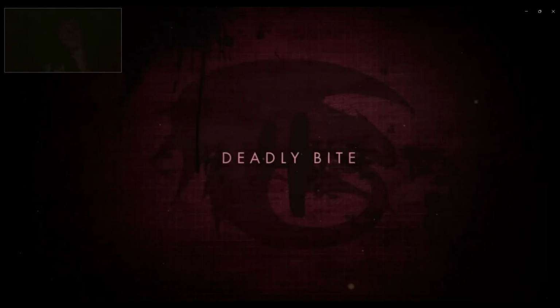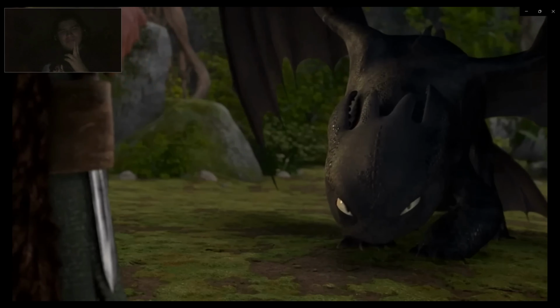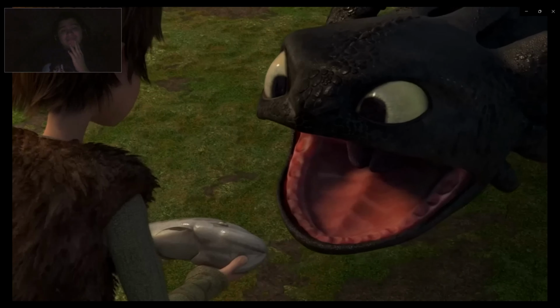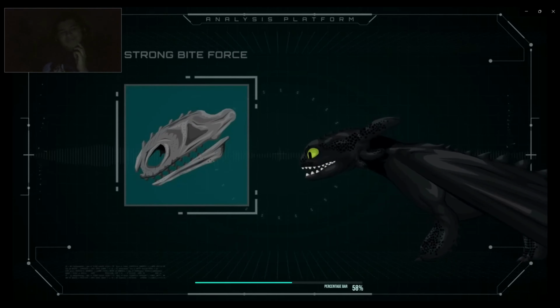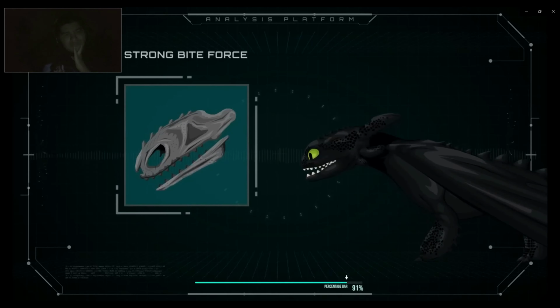Number 4, Deadly Bite. Toothless lives up to its name thanks to its unique jaws, which hold a beautiful set of retractable teeth. This animal's wide skull and muscle attachments suggest that this animal can in fact inflict pretty strong bite forces.